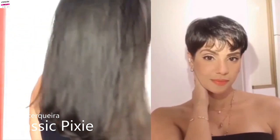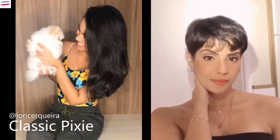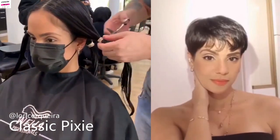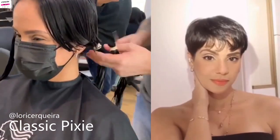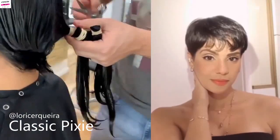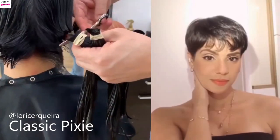Alright, so next up we are going to see another classic Pixie, and this is someone that is going to be doing a hair transformation. She starts off with about mid-length back hair, and this stylist places the hair into 4 ponytails, which we always know is the go-to for when we see these transformations. And the stylist is cutting off the ponytails.